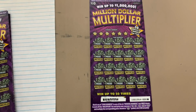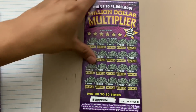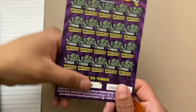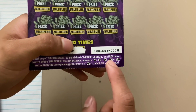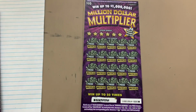Take a double zero. All right, let's go. So this is the $1 million multiplier, $10 ticket. Top prize, $1 million. This is a matching game. We do have a chance to multiply our prize by a 2, 5, 10, 20, or 50x multiplier. And if we find this money bag, that's a $100 win.